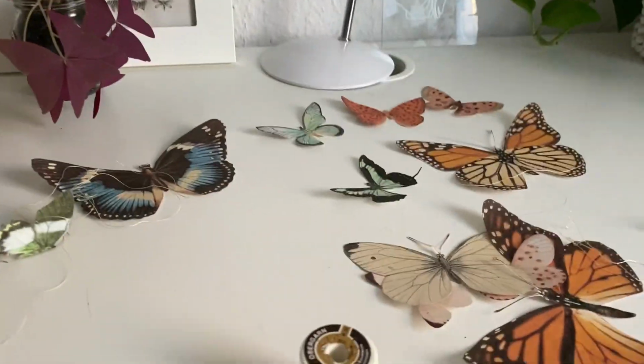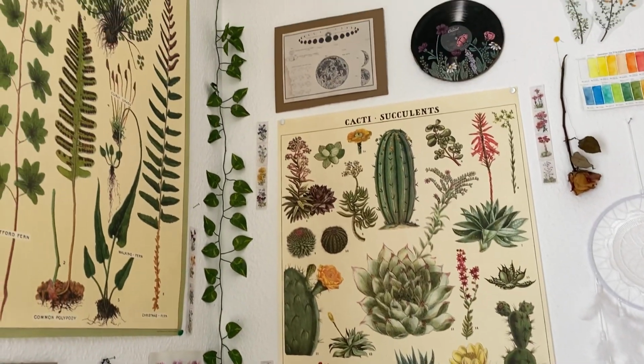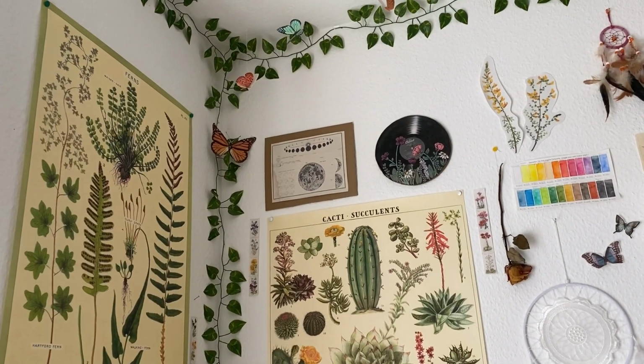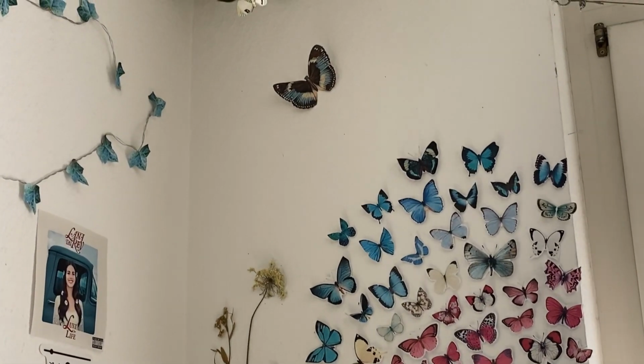I'm not gonna lie, it's gonna take you forever to cut out all of the butterflies. Like, it took me so long, I got so annoyed. The needle and everything, it just took so long, but it's so worth it.